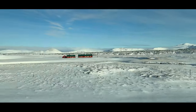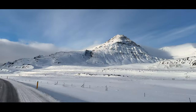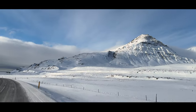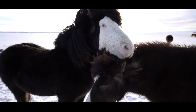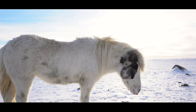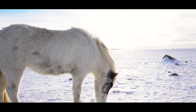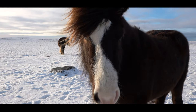As you can see, the road in Iceland is a merge of endless white, frozen panorama, with a couple of houses here and there. It's like a symphony of winter. And then, the Icelandic horse, very often encountered here, adds a touch of enchantment to this whole pristine white. Their beauty against the winter wonderland is just like pure poetry.